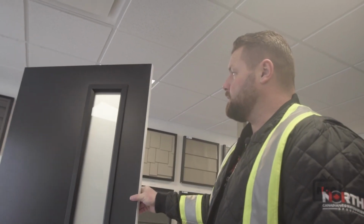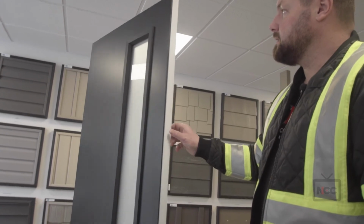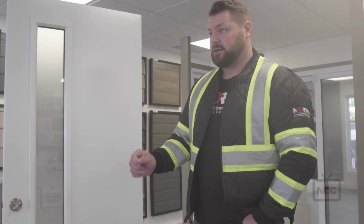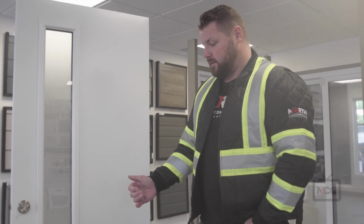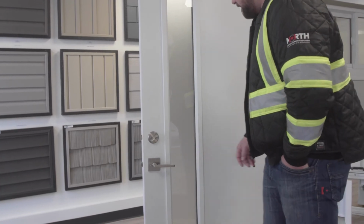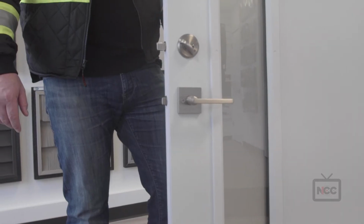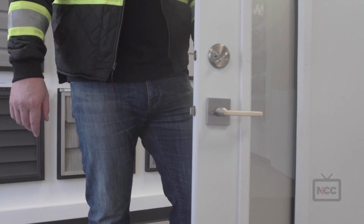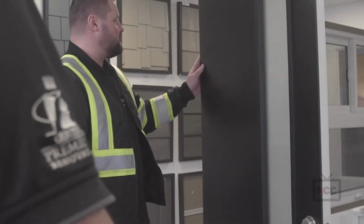So once the door has been installed, what are some things that customers can hire contractors to do when a door is maybe not closing right? Like maybe the latch isn't catching, or the deadbolt isn't going in the hole. What are some things that people can do?